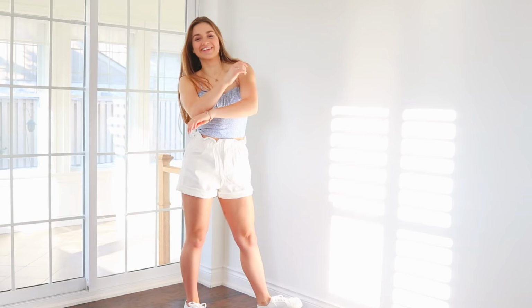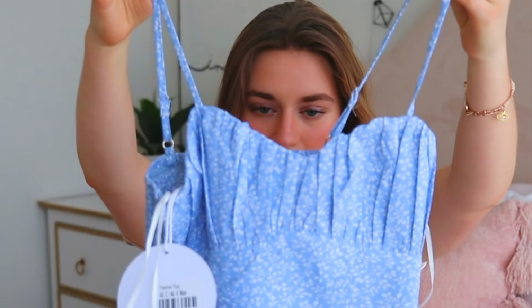I don't have many tops or maybe any tops that are this color. And I just love the ruffle detailing at the front. It is also not too much of a crop top. Like, this is considered a shirt, you know what I mean? And the straps are adjustable, so I just love when the straps are adjustable because then you can guarantee that it's going to fit you. Just look how cute that is. I don't even think I have to talk about this.